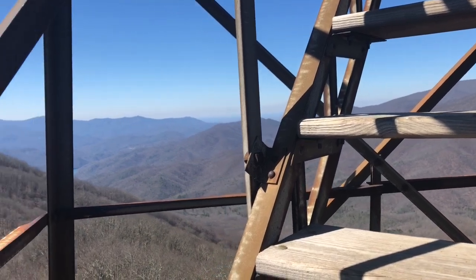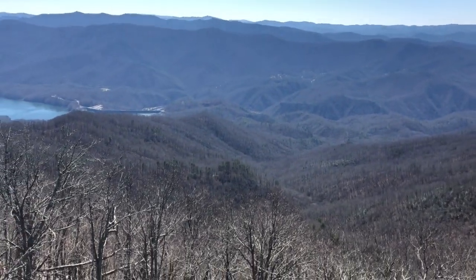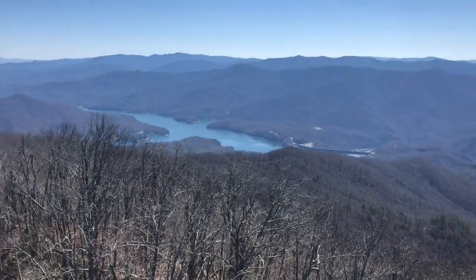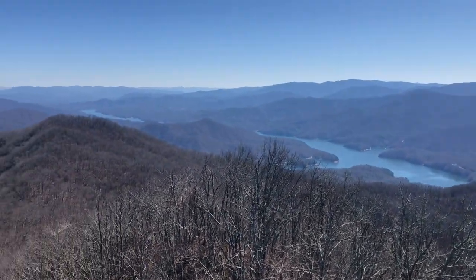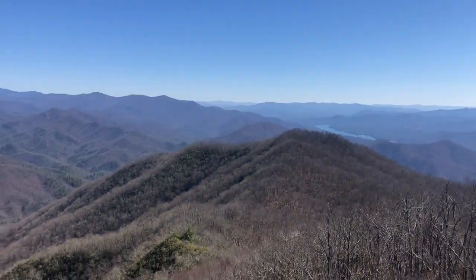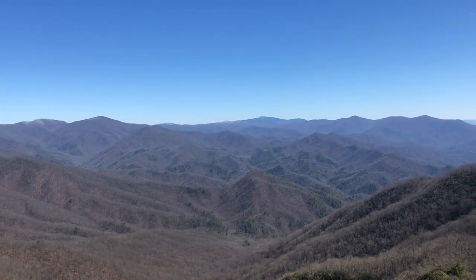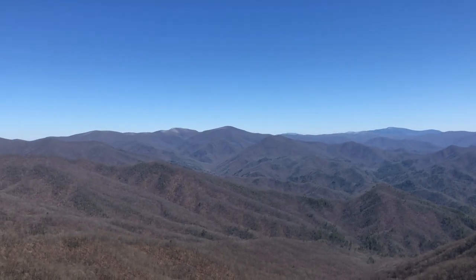Here comes the money shot of the day. It's unbelievable. That's where we started this morning, to the left of the dam on the hill. It's about centered right now. And that's Fontana Lake, and she just keeps going. So these are the Smokies in front of me. This vast valley. Snow on the higher elevations up there. I don't know if I can see Clingmans or not, but I got some pretty big mountains out there.